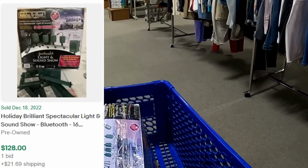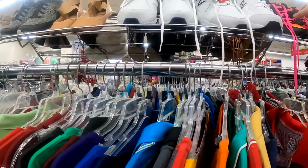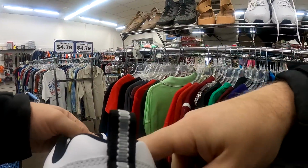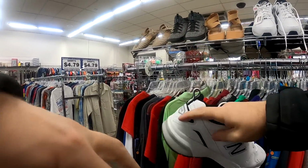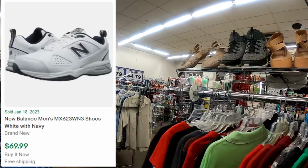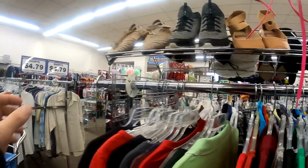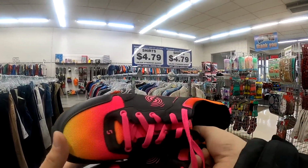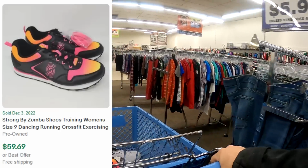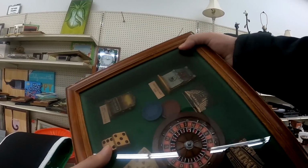And then I did get this Holiday Brilliant Spectacular light set there. Hopefully it works. I paid $20, so I really paid up for it, so I really do hope it works. I ended up with 2 pairs of brand new New Balances here, guys. I did pay up at $20 a piece, but I think I should be able to get $70 shipped on each of them, so we should do pretty well on them at the end of the day. And then these are Zumba Strong shoes here, so really cool. Grab those for, I think, $10. So hoping to get the $60 price point that I popped up on the screen.